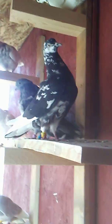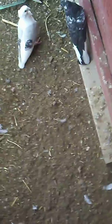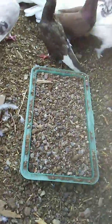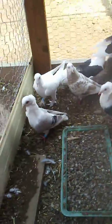And then this guy, he's a team bird. You'll see by that yellow band. He's another really cool bird. Making sure there's no eggs. This is a little squab right here. Come here, bud. It's okay. I don't want to spook him. I hate spooking him. I believe this is a female. Let me check here. It might be a male, but it's kind of too early to tell right now.